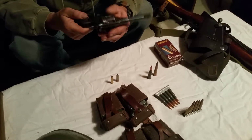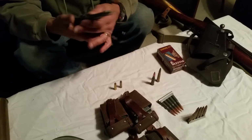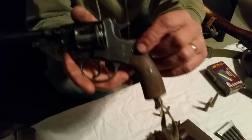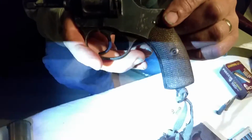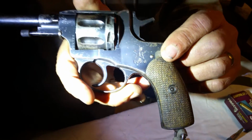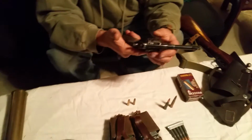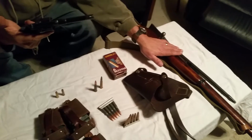Now, one thing unique about this pistol. It's dated 1936. I don't know if you can see there. Let me give it a light again. Yeah, you can kind of see 36. Yep, 1936, with the star. But it didn't go through an armory like the rifle.